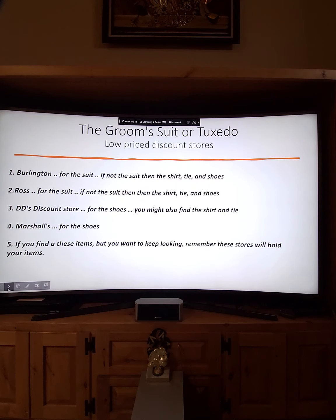These are the low price discount stores where you can find the suit, the tuxedo, or the shirt and shoes. So let's start with number 1 of the list, Burlington. I will look there for the suit. I'm not sure if you would find a tuxedo jacket, but you can check. And then if not the suit or the tuxedo, then you will definitely find the shirt, tie, and shoes.